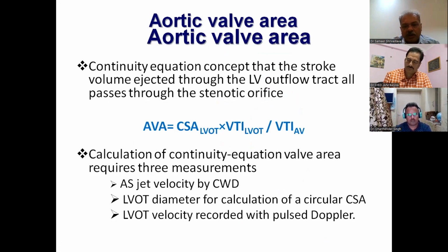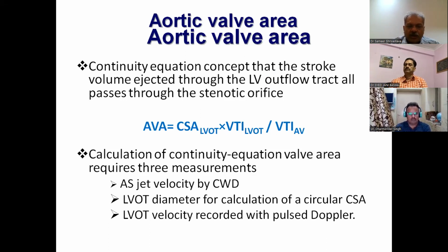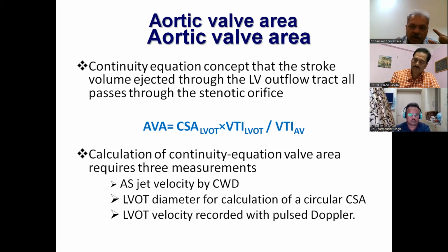This is exactly what the issue is: the cross-section across the LVOT is multiplied by the velocity time integral instead of velocity. Now it is the velocity time integral, which has been replaced, divided by the velocity time integral of the aortic valve, and you will get the aortic valve area. So these calculations require aortic jet velocity, LVOT diameter, and LVOT velocity. The worst of this is the LVOT diameter, because if you commit an error in measuring the diameter of the LVOT, your errors are squared up.